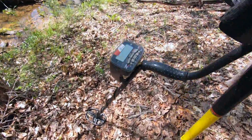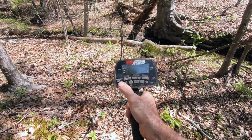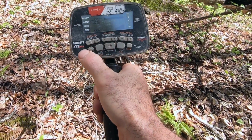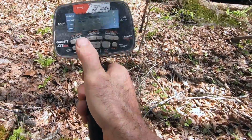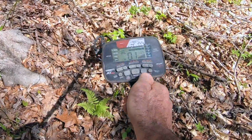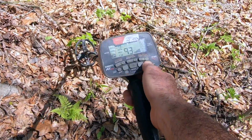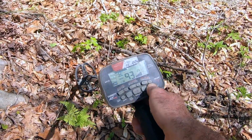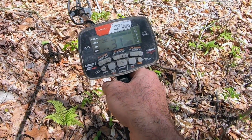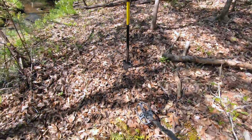What we're going to do is use the AT Max today. I'm going to show you my program real quick. I'm just going to turn it on. So easy to use. 0 program, 0 discrimination, because I want to hear the iron. I'm not going to use headphones just yet. And maximum sensitivity, just ground balance it. Hit that button, hold it like that, go up and down a few times so it quiets down. That number 93, that's really high, so that means it's really mineralized here, which isn't surprising considering we're in the gold belt. Anyway, let's just see what kind of noises we hear in the roadway.